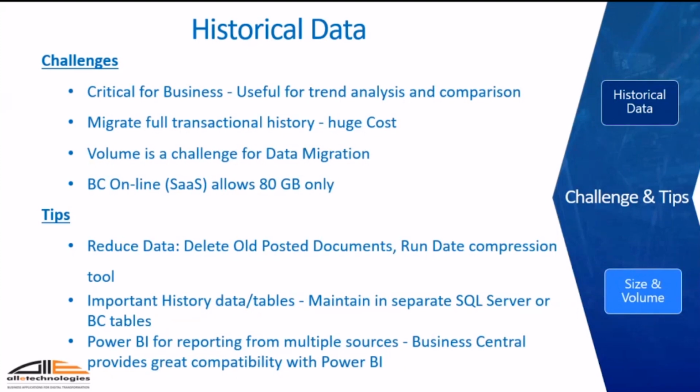It can be used for reporting in Power BI, because Power BI is very much capable of reporting from multiple sources, which could be Business Central, and another could be a separate SQL Server database. You can get comparative analysis and trend analysis very easily.